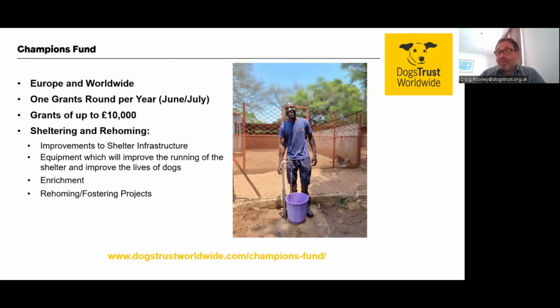We will provide grants of up to £10,000 to support improvements to shelter infrastructure, such as kennel refurbishment, for example, or perhaps construction of an adoption room or an exercise area. The purchase of any equipment which will improve the running of the shelter and the lives of the dogs. More specifically, we will also support the purchase or creation of enrichment materials or equipment, or support projects which will create enrichment opportunities for dogs. While we also support applications aimed at improving local rehoming and fostering programmes.